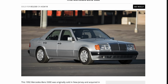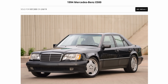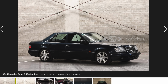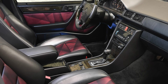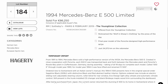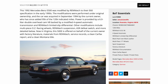Medium mileage cars, maybe under 100,000 miles, can fetch between $35,000 and $65,000 depending on their spec and condition. These cars will generally have few flaws and good records. Collector-grade 500Es and E500s, generally under 40,000 miles, can run over $80,000 when presented well. These cars will have no flaws and would likely be competitive at concours events. The facelift E500 cars, especially the limiteds, will have slightly stronger prices in the market compared to the older 500Es. Also, having documented Renntech or Brabus upgrades will add value to any 500E.